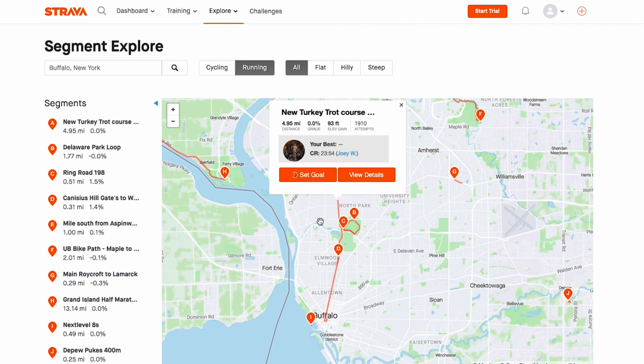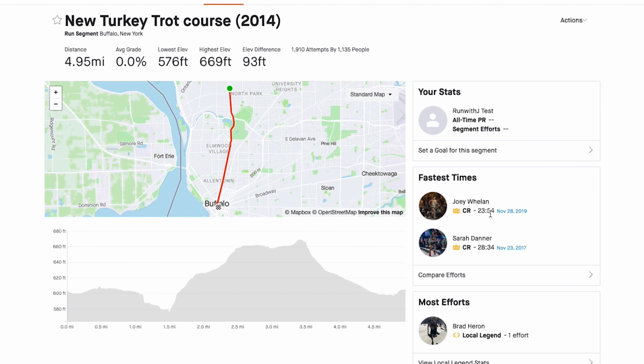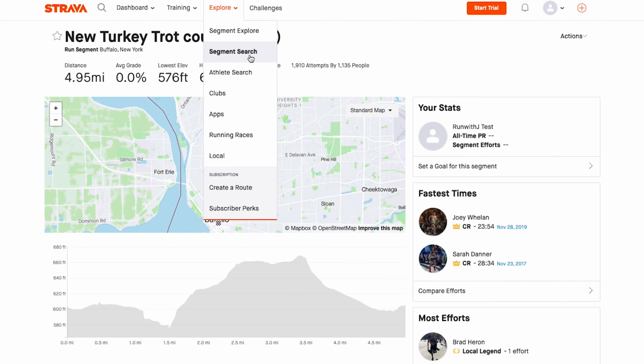So segments tend to be very competitive with some people. So some people are out there just to try to beat all of the segments and be number one on the list. So it's a fun thing to do if you want to challenge other people that's been on there, or you want to get to the top 10 of the rankings for that segment. So that's another thing that's interesting.